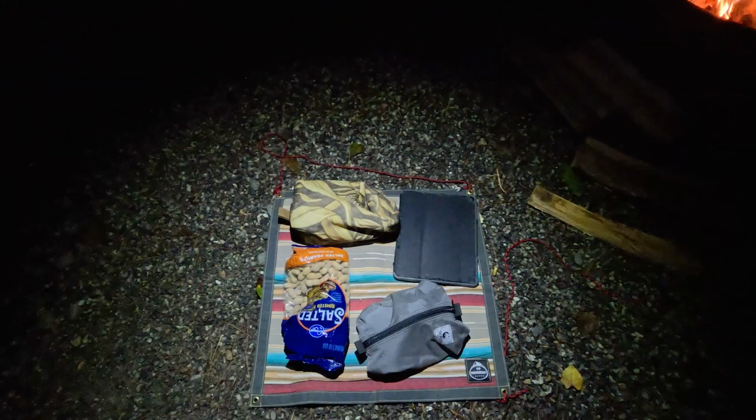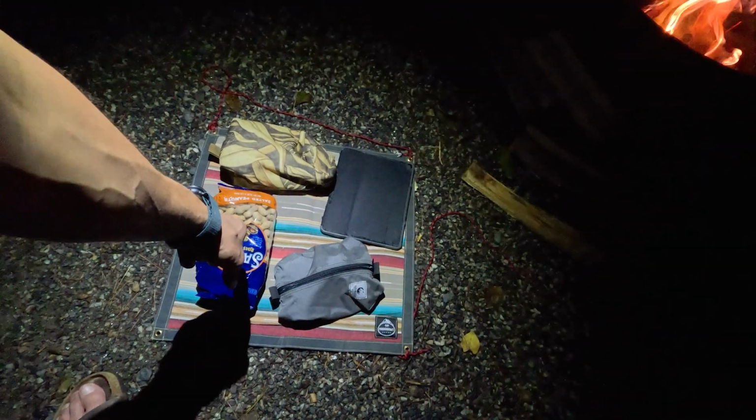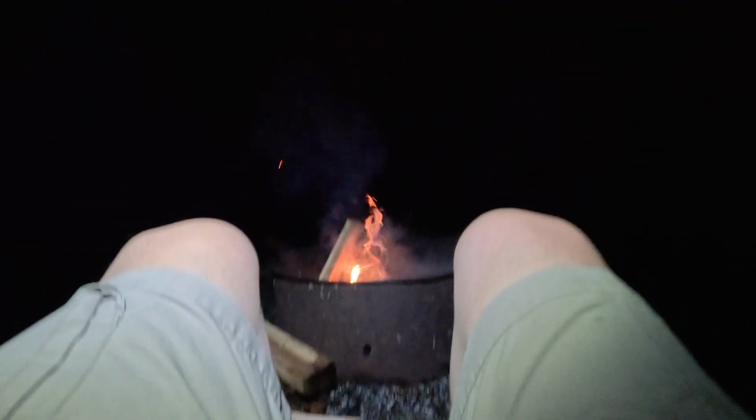Confession, just about every night I have peanuts or popcorn and sometimes both. Can't beat it, and there's no storm. I may have lucked out.